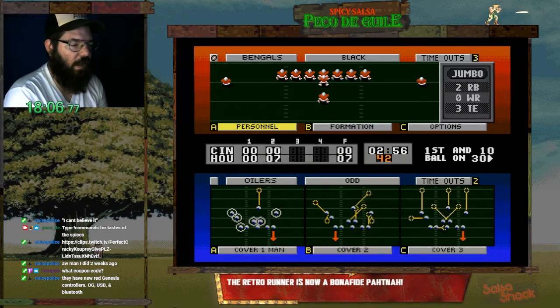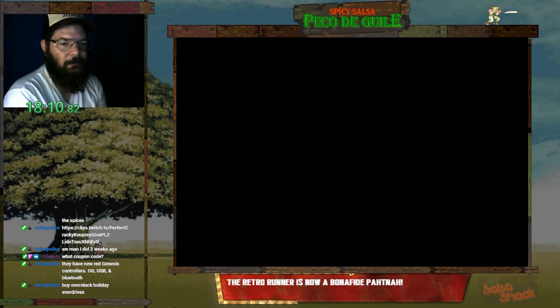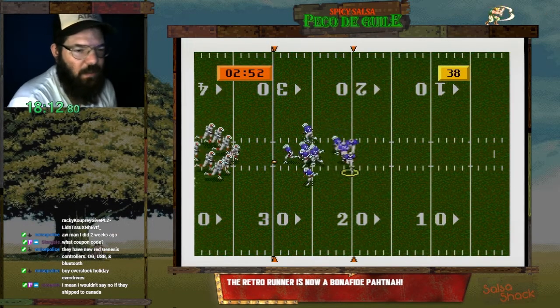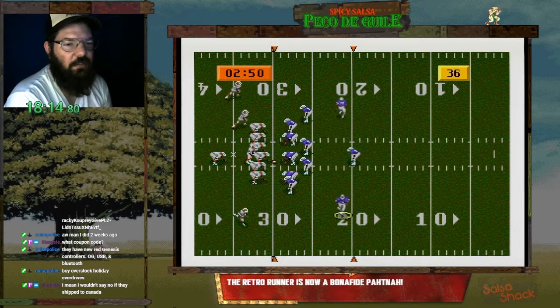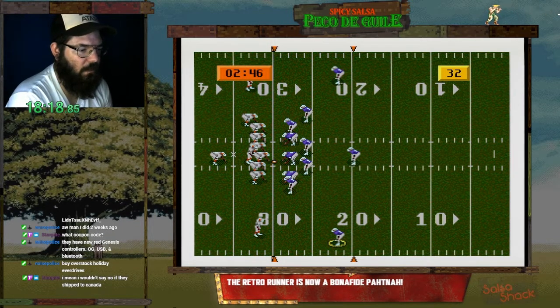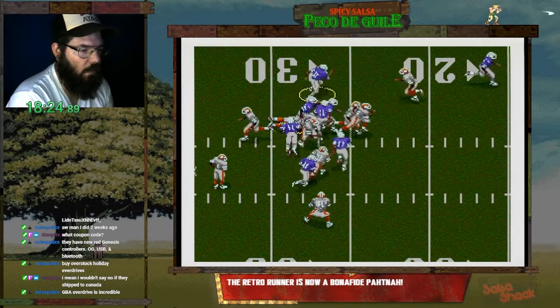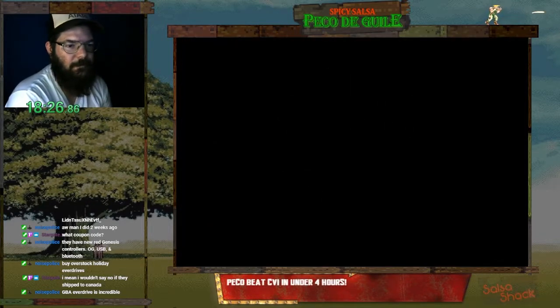I wonder if there's any lag in the Bluetooth. Cincinnati lined up on the 30-yard line. Houston sets up in the 3-4. They don't ship to Canada? The pitch to the back. Straight up the middle. Brought down for a gain of 2 yards.